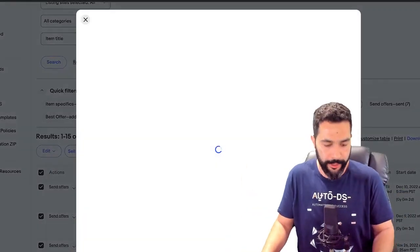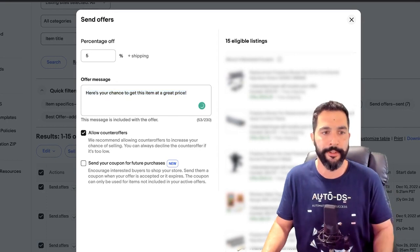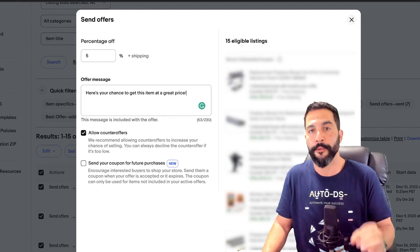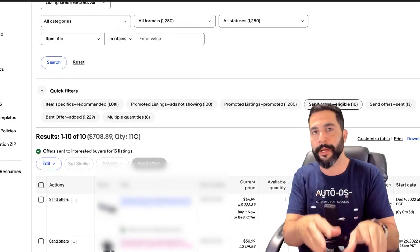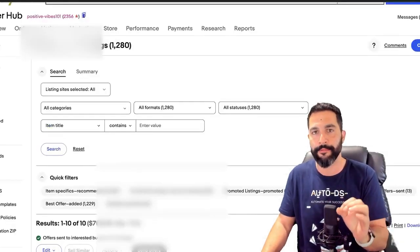And let me just send my buyers right now a 5% off shipping. You can create a custom message. I usually leave it like this. Allow counter offers, and you can also send a coupon for future purchases. I'm not going to do that now, but just know that that's an option. Now I'm just going to click on send, and now all of the buyers who watch those products just got a message from me through eBay that I'm going to offer them a 5% discount if they purchase that product right now.